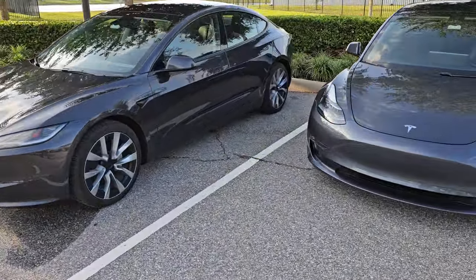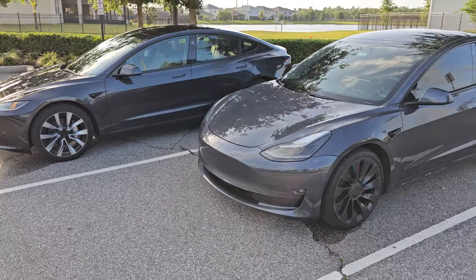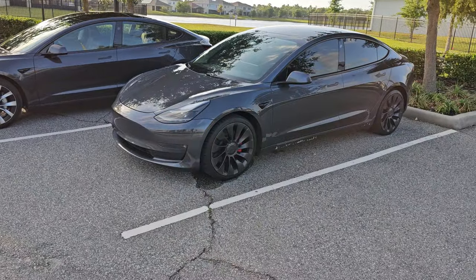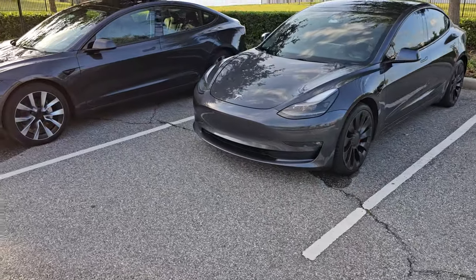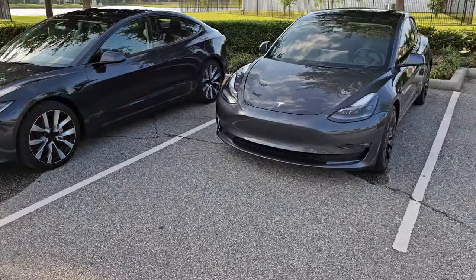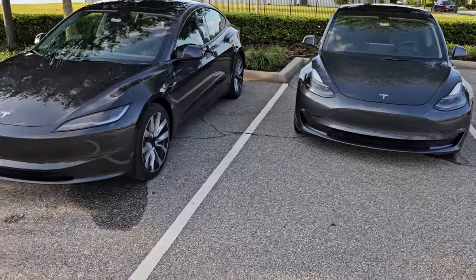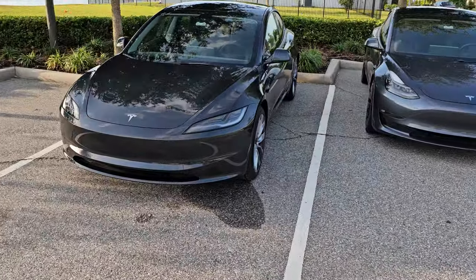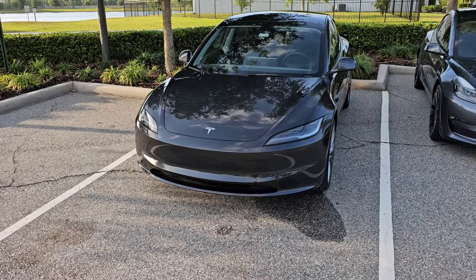So just one more walk past both cars. Actually, I just had some neighbors asking me if I was selling the cars, which I'm not. Like I said, the 2021 is going to be a project, and the 2024 is for my use. I'm just going to enjoy it.